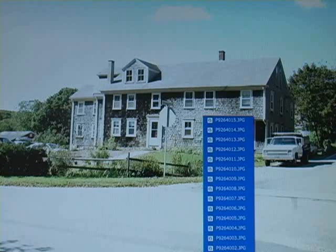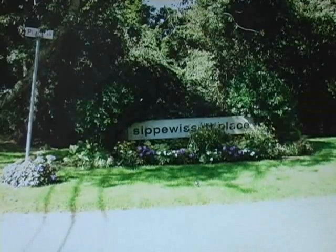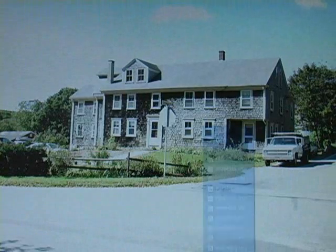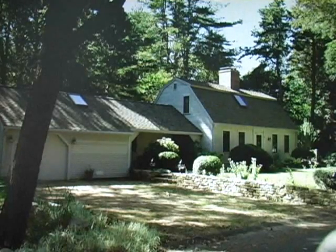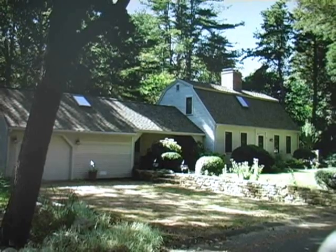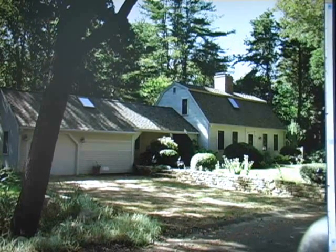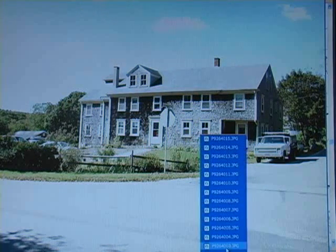We might as well look at this. This is just the entrance to Sippewisset Place, no big deal. And this is just a gambrel within the Sippewisset Place development. Like I say, pretty well kept. Most of the houses in there are very well kept. So not much to say about that.